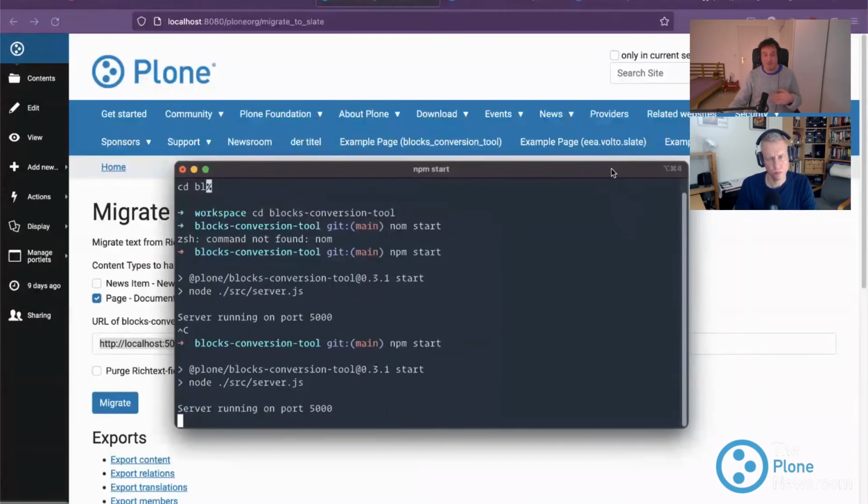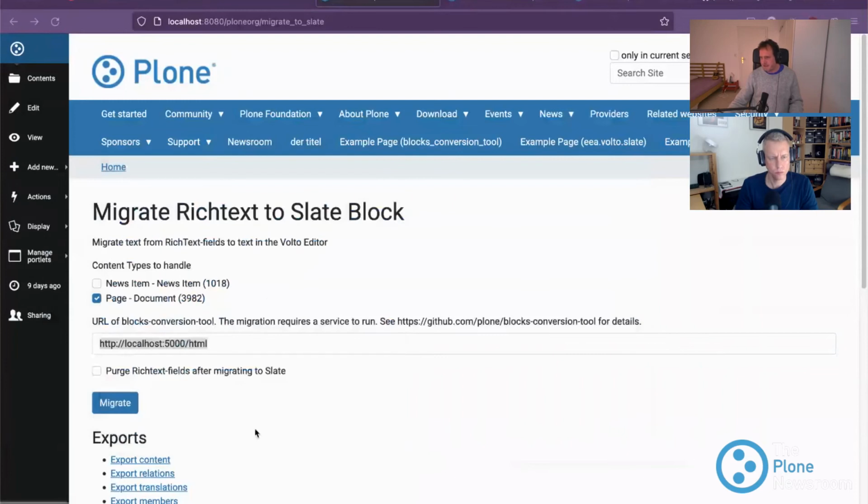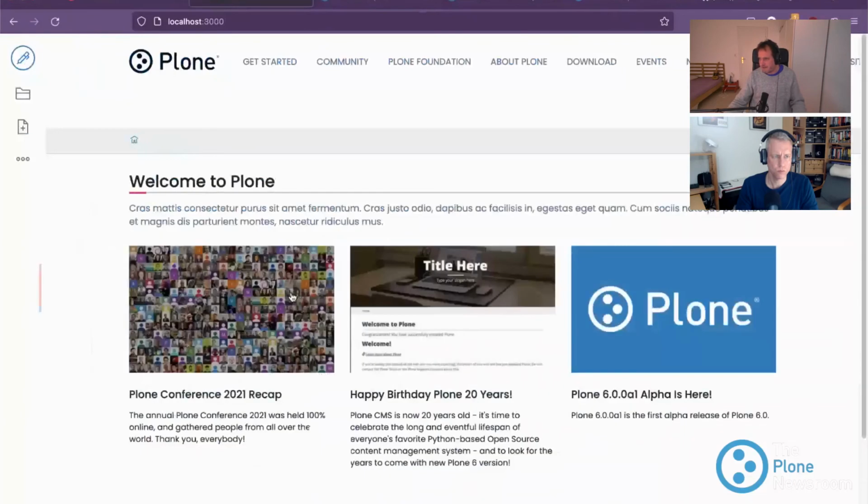There's still work to be done because not everything works out of the box perfectly. Basically, you just click and you can purge rich text fields. This will go in plone.volto probably soon, and then you've got your content. I already have this here, so I've got my Plone site. This is a Volto site.